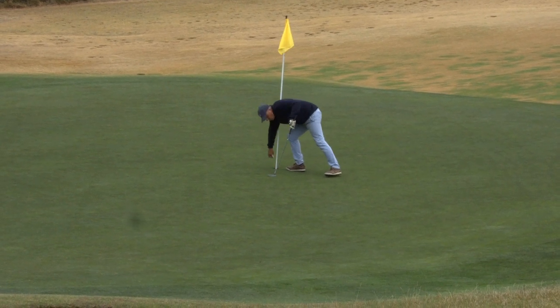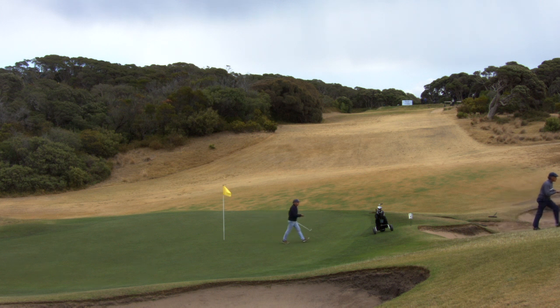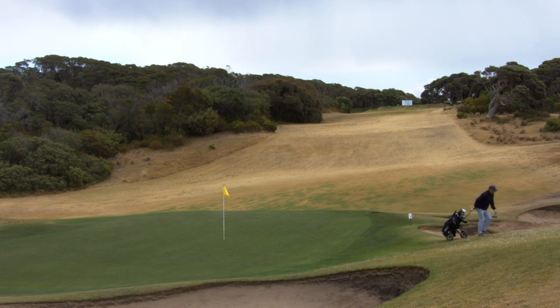Now, Tim, the tee-off system, do the pros and amateurs play from the same tees? Yes, we do. Okay. How are the pin placements? Oh, they're all right. Except the greens are difficult to putt on with the wind. So that's the killer.